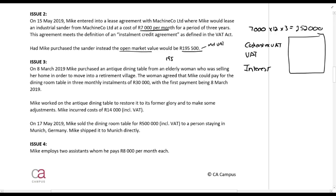So that 195,500, if I say times 15 over 115, gives me 25,500 rands VAT. So that means the cash cost excluding VAT is 170,000. Now the difference between 252,000 minus 170,000 minus 25,500 is 56,500 rands, and those are finance charges.